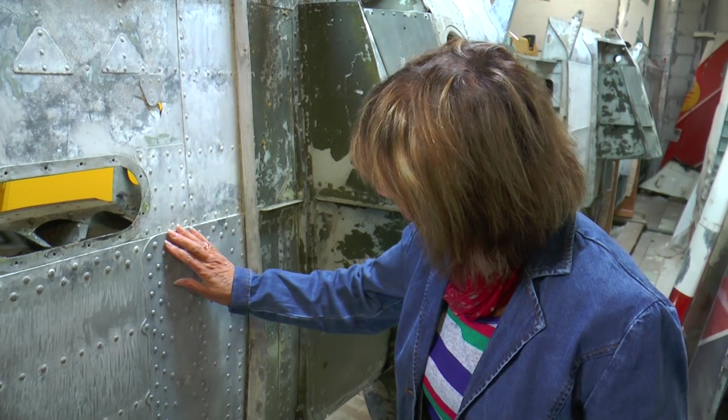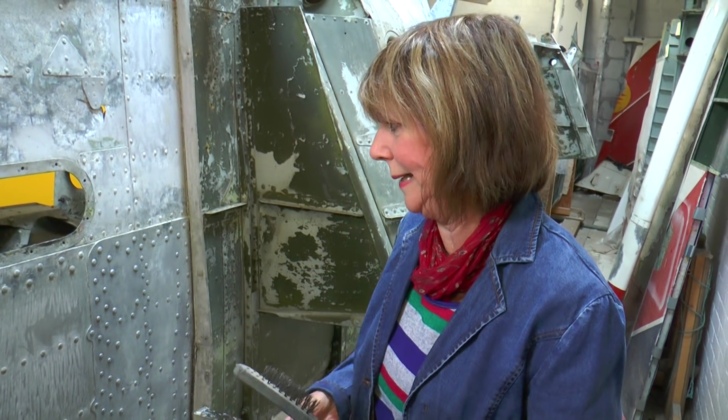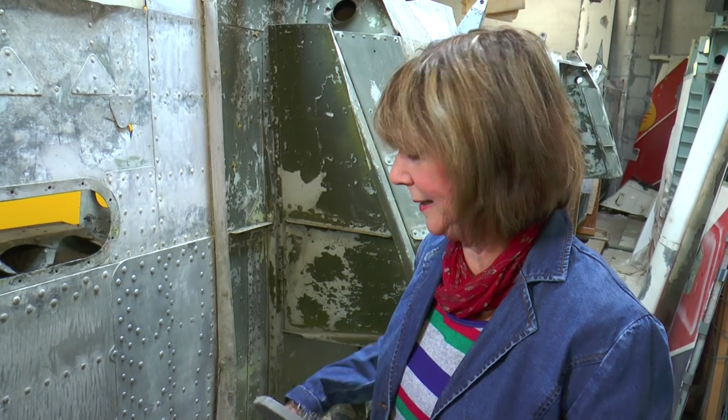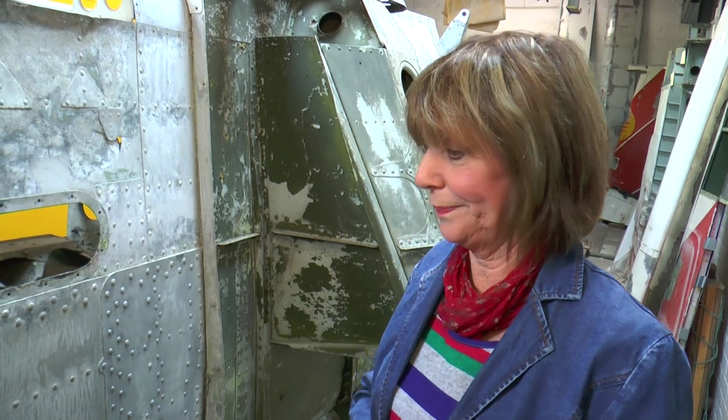Well, this panel here, getting the paint off these rivets took me about an hour just to do that with a scraper and a wire brush. So it takes a long time, and we've done the whole of this side since Christmas. So we've worked really hard.